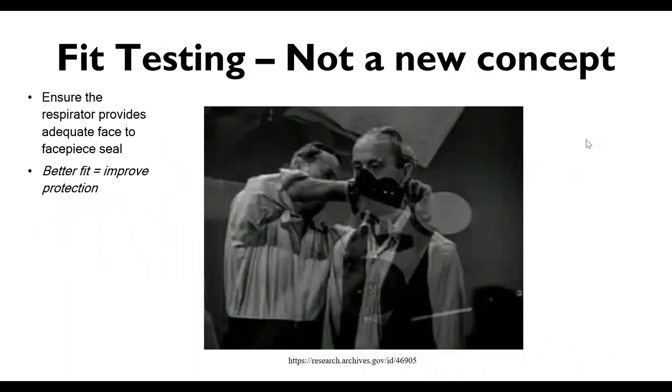Now, in the current climate, especially for healthcare, and from a lot of conversations I've had, maybe the concept of fit testing is new to them, or new in the last couple of years. But I've got a nice little video here from the 1930s, if you can pop that up there, Stephanie, of a fit test from the 1930s. So we can play that. That'll be great.